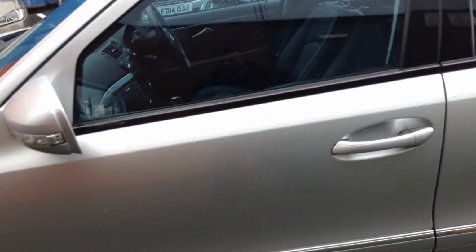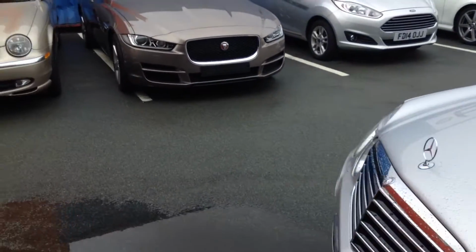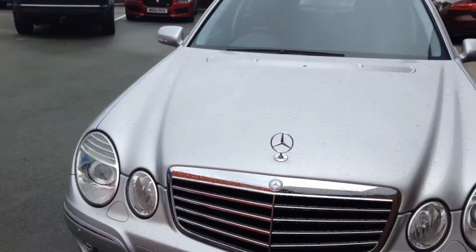Looking down the near side of the car, like I say, I can't see any marks. There might be one very minor mark there, but that's probably the size of a fingernail, so it is very small. The mirror cap looks absolutely fine, as does that near side wing as well. That tyre is probably the lowest tyre, on just under 3mm, probably around 2.5mm. But that wheel, again, is fine. Like I say, it has just passed an MOT literally a couple of days ago, so we know that the car is completely roadworthy.